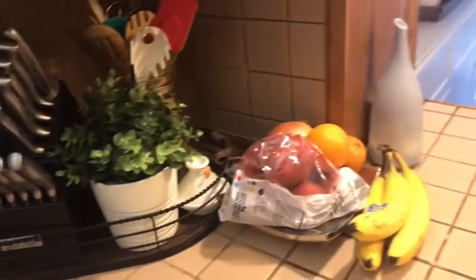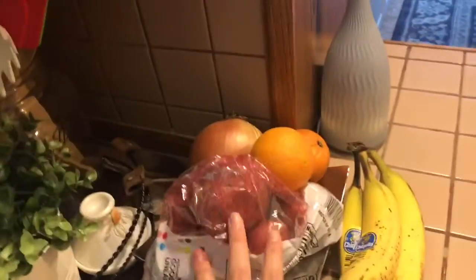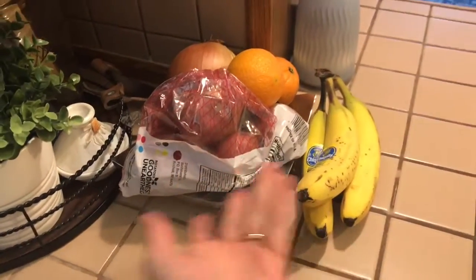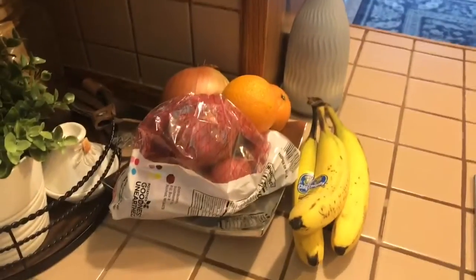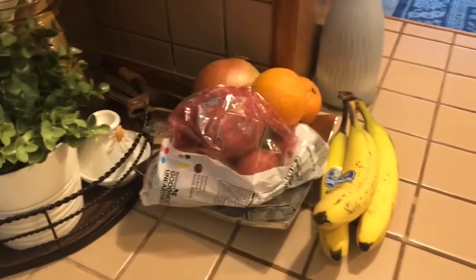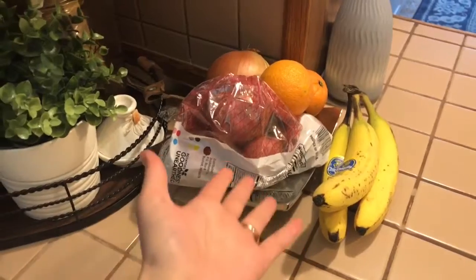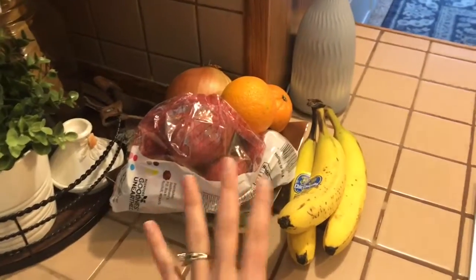The one thing that I really need is a fruit basket. I have this tray right now, and it's not sufficient. As you can see, it doesn't fit anything. And oftentimes I have more vegetables or fruits, things that sit out on the countertop, fresh produce, than this. So this is not sufficient, but for now it's what I've got.